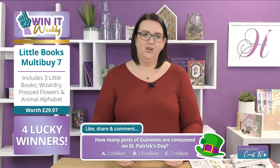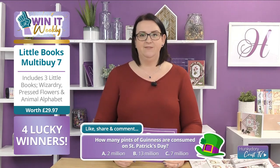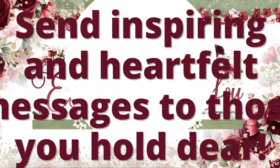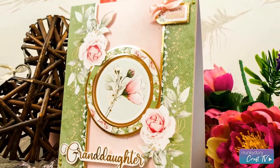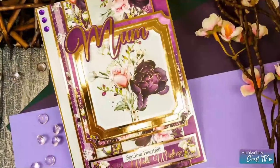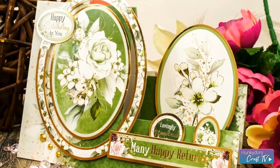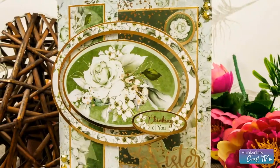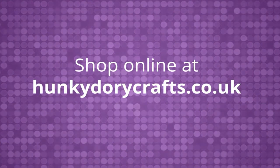Are you ready to take a look at this fabulous new collection? Before we get into it all, we're going to have a look at some of the wonderful cards that the team have made. Okay, are you ready? Right, first up, we have got the Luxury Topper Collection.